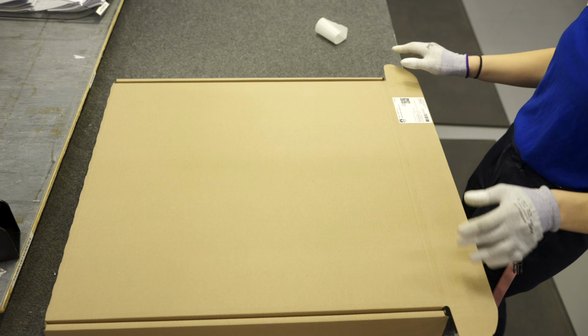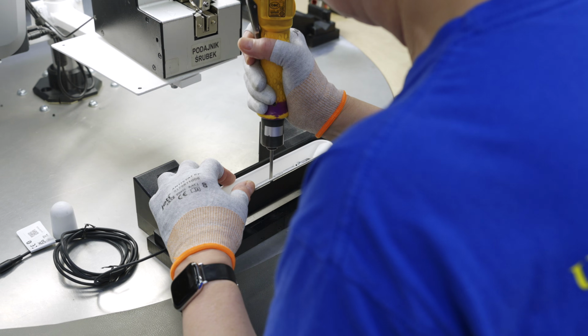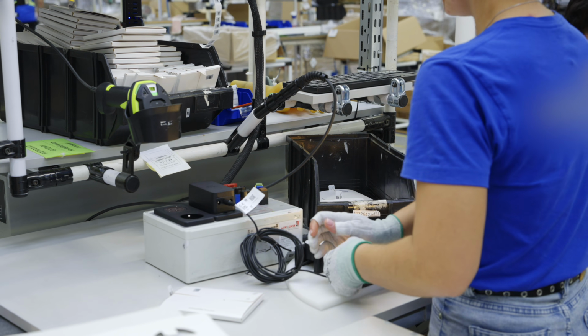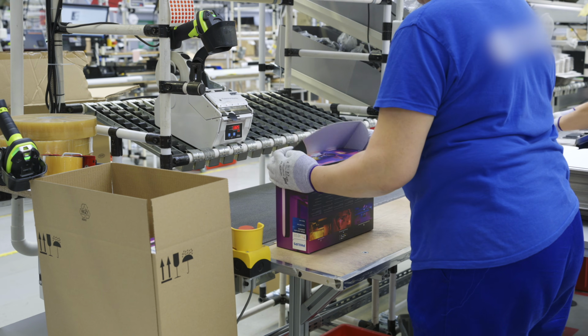Let's take another look inside the hall where Philips Hue Play Home lighting solutions are manufactured. Each lamp hides a palette of 16 million colors that harmonize with the action on the home TV screen.